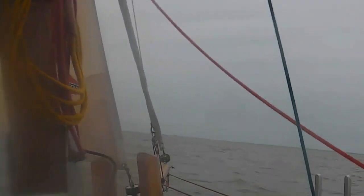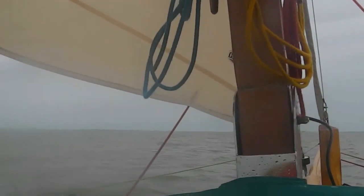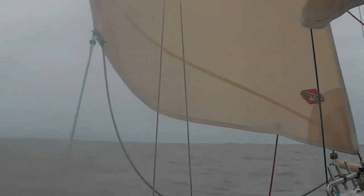Just gives us more time to find the channel without too much panic. We saw 8 knots just now over the ground with a double reef main up. And it was just a bit too much, really. Just the staysail pulling. There's our next red and green, going right between them at the moment.